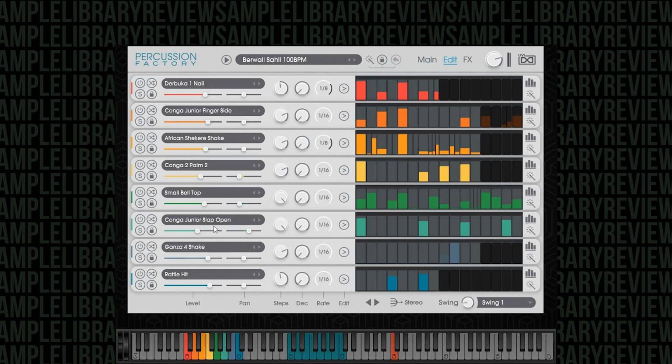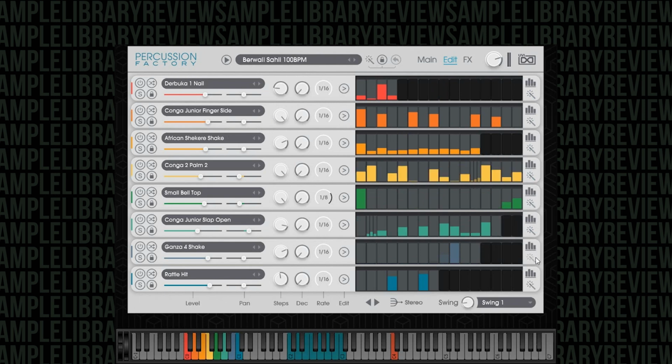That's the only thing I can see in this entire instrument that I don't like so far, is I wish you had one big randomize button for that, but still super easy to go through and do this. So just hitting all these, and let's see what we've got now.